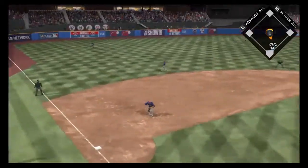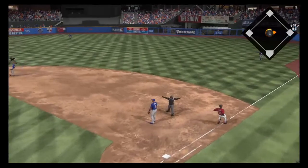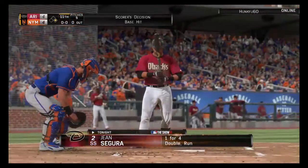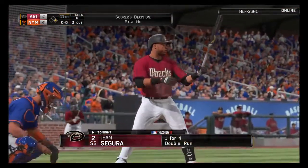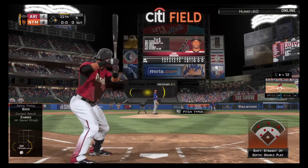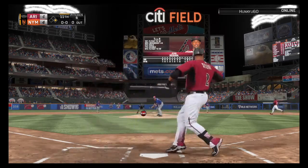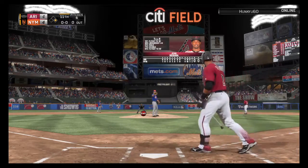Hit to third. Valencia takes it in. Throw pulls Pujols right off the base, and they won't get the out here. Digging in once again, Gene Segura. He's 1 for 4 for the game. Here's the first pitch. And this is fouled into the seats over from first.